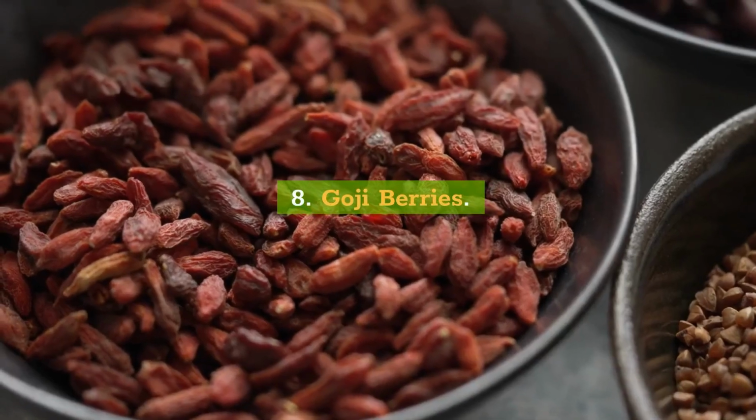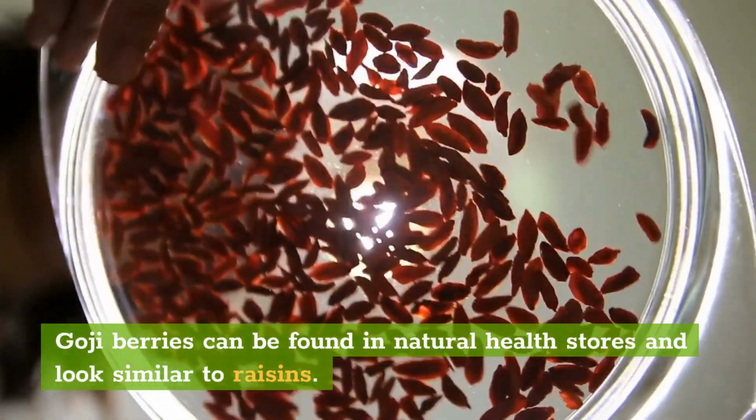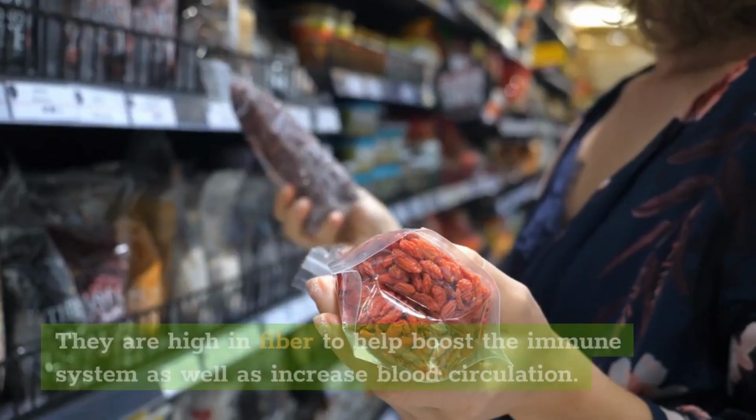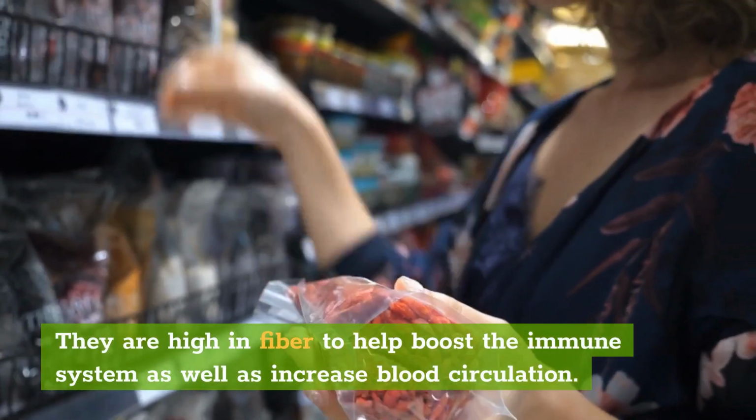8. Goji berries. Goji berries can be found in natural health stores and look similar to raisins. They are high in fiber to help boost the immune system as well as increase blood circulation.